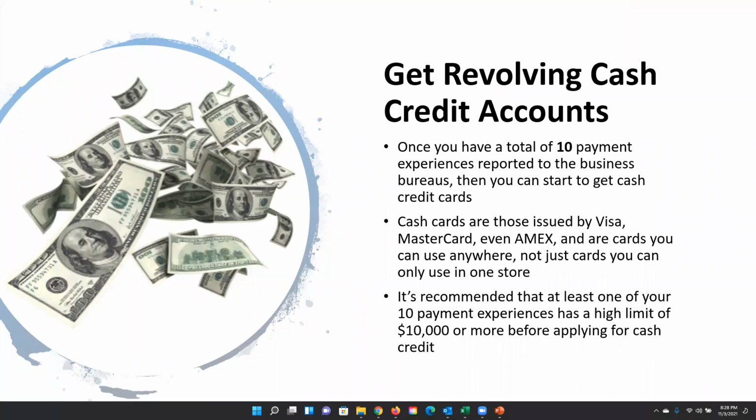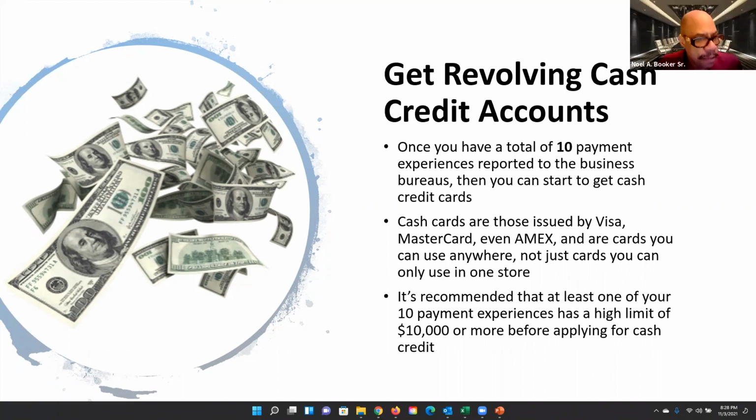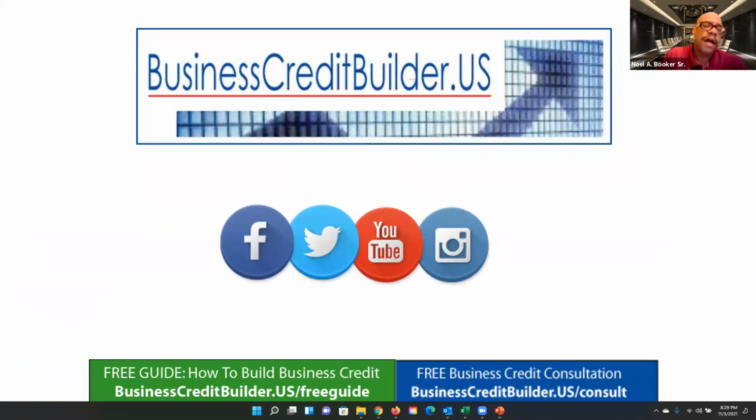But you can max the card out. You can max the card out, you just have to pay on time with business credit. Yep, you can max it out. Just pay it on time. That's the difference.